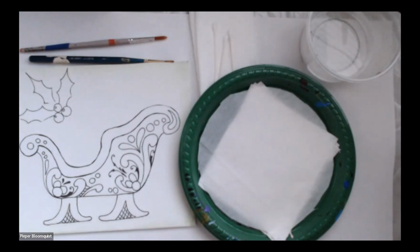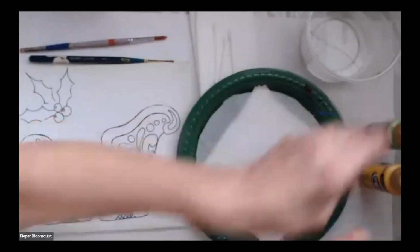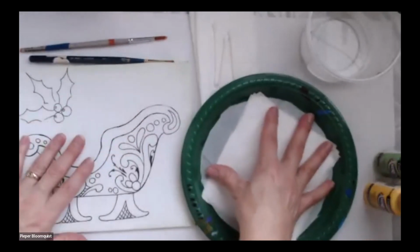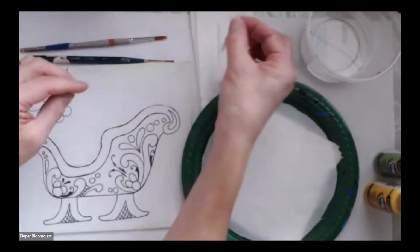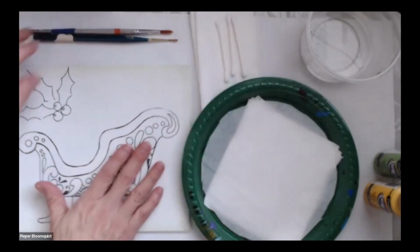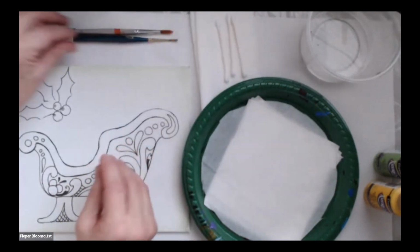The acrylic paints that I use for these projects are just these little craft paints, and I get whatever I can get on sale. So I have the palette, water, a couple paper towels, Q-tips to help with cleanup, and maybe with painting. Some people will choose to just go with the Q-tip instead of the brush. I have their project and a color guide if they need it or choose to have it.